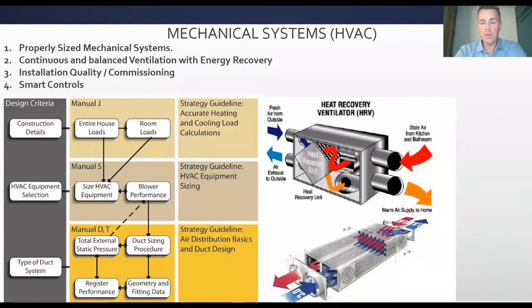So number 2 on the mechanical side is continuous and balanced ventilation and energy recovery. So we're driven, as I mentioned previously, to build the buildings tight.